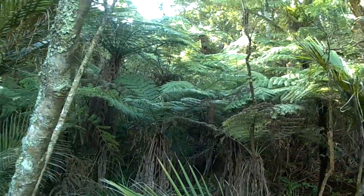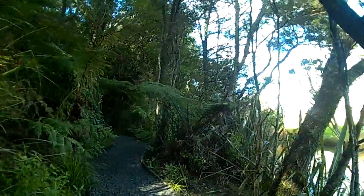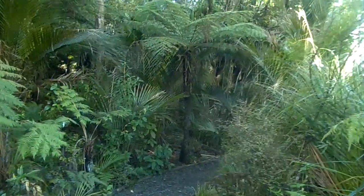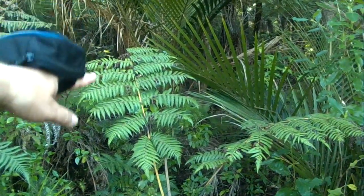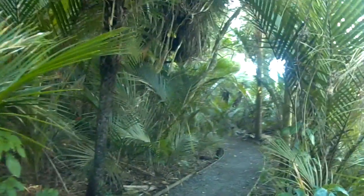My favorite trees, fern trees. Not that I don't like the palms, but the fern trees just utterly fascinate me. In fact, this is a little short one. This one sort of died back, and now it's coming back to life. Little fronds, and it will grow to be a tree just like that one, or any of the really huge ones later.